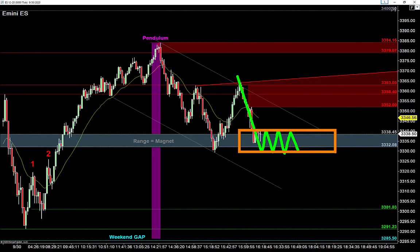What's the best pattern? The best pattern now is a buyer failure pattern. Wait for the price to pop up. Wait for the buyers to buy that pullback off the moving average and just sell into those stop losses.